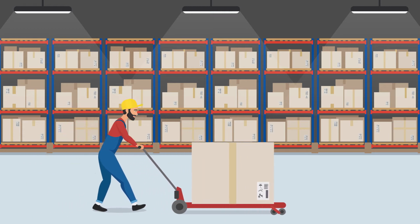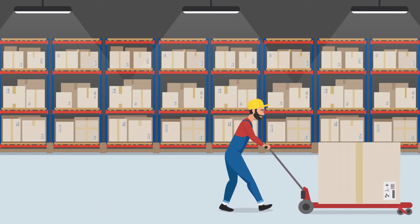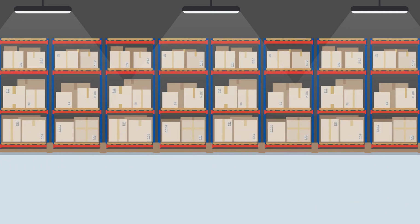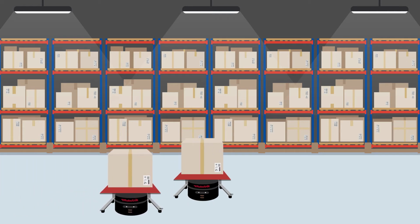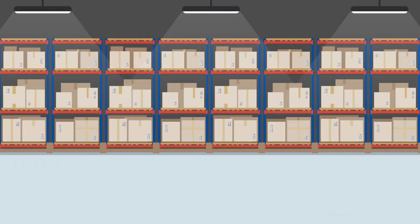Efficient warehouse management is not an easy endeavor. Moving goods from one location to another is a repetitive, time and effort-consuming task. Using a robot fleet to perform these tasks improves the efficiency of warehouse operations. The robots relieve the operators of a great amount of heavy work.